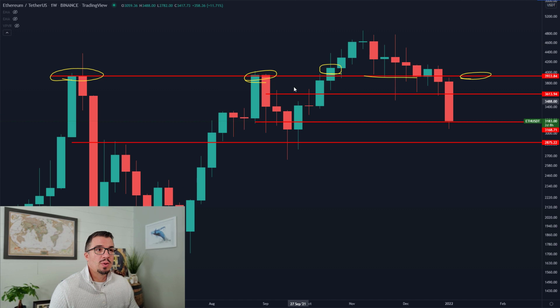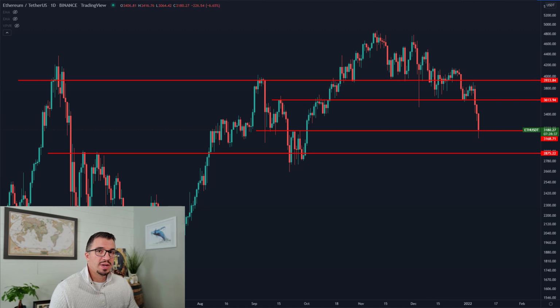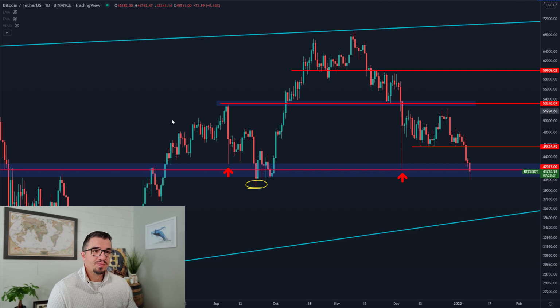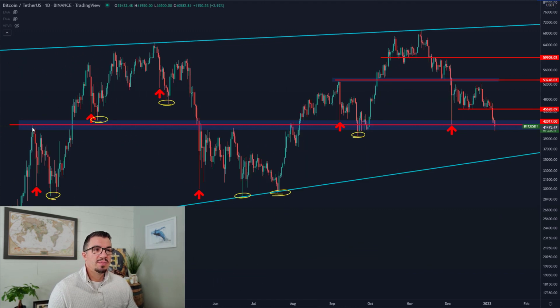Now, let's go ahead and talk about what Bitcoin would have to do in order for us to see Ethereum that low, because even from today's price, this area down here comes in about 10% below the current price. So obviously we would need to see Bitcoin sell off a little bit more in order to see Ethereum also head down toward that $3,000 area. So if we look at Bitcoin, this is something we've talked about now for the last few weeks, where I was expecting a move down toward at least 42,000, if not down to 40,000, just based on what Bitcoin has done in the past.